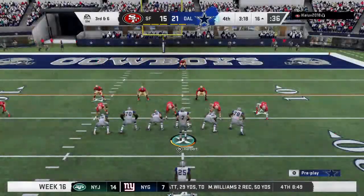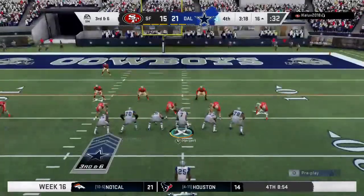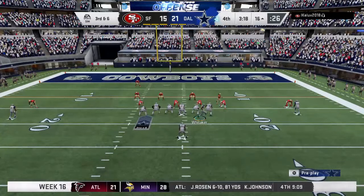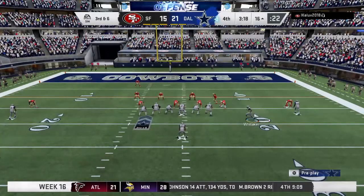49ers have an extra defensive back on the field. A nickel set for third down. Check. Fresno. Motion to the backfield. Go! 94 is the mark.